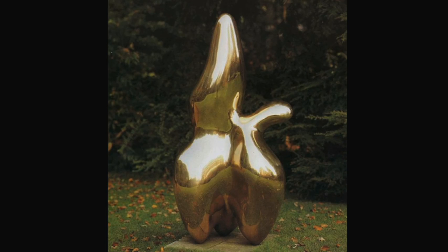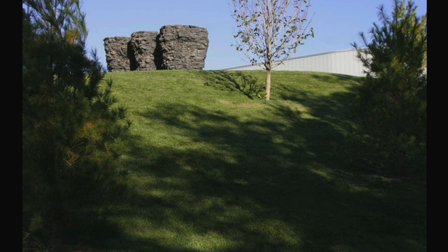This polished bronze by Jean Arp reflects everything, not just your changing surroundings, but you yourself as you shift around it, making you aware that nothing stands still. Your point of view can change more dramatically out of doors than inside in the galleries.